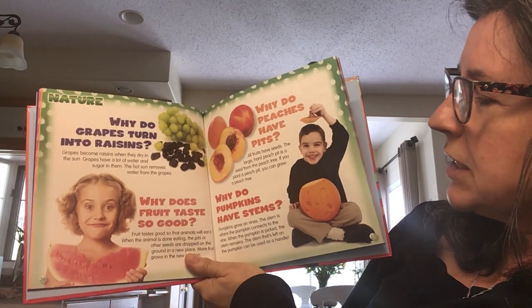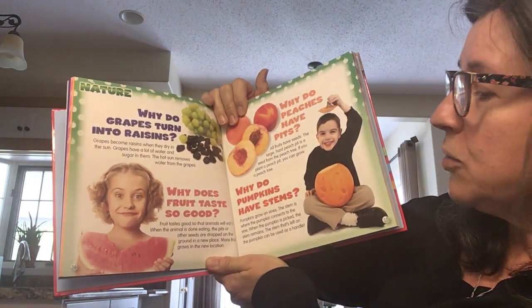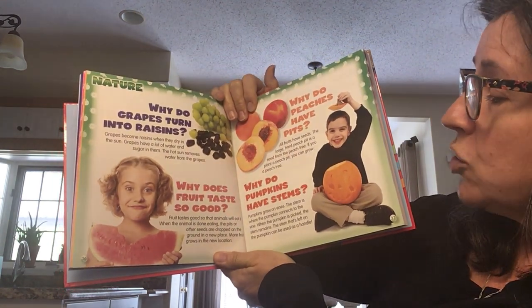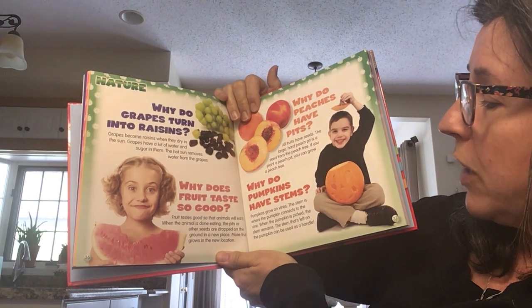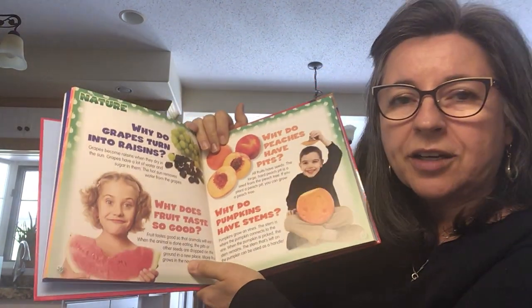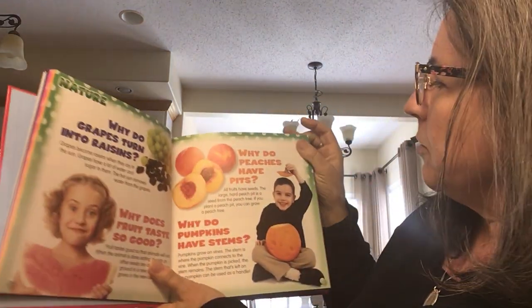Why does fruit taste so good? Fruit tastes good so that animals will eat it. When the animal's done eating, the pits or other seeds are dropped on the ground in a new place. More fruit grows in the new location. So fruits made themselves very attractive to animals.